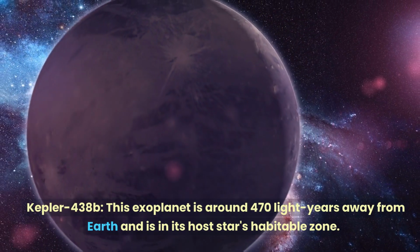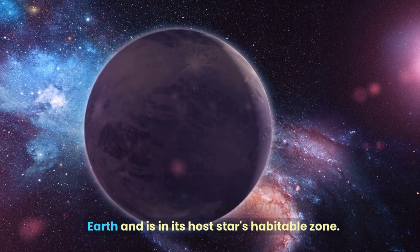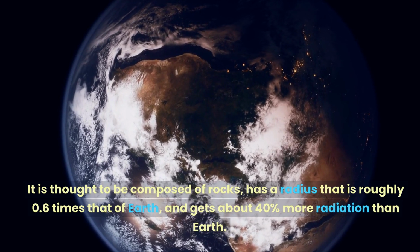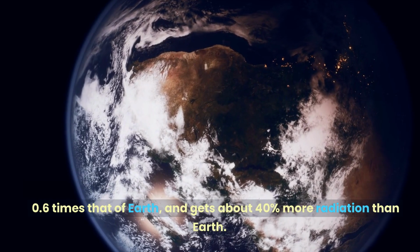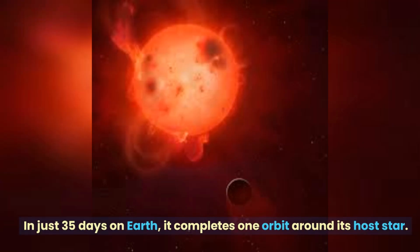Kepler-438b. This exoplanet is around 470 light-years away from Earth and is in its host star's habitable zone. It is thought to be composed of rocks, has a radius that is roughly 0.6 times that of Earth, and gets about 40% more radiation than Earth. In just 35 days on Earth, it completes one orbit around its host star.